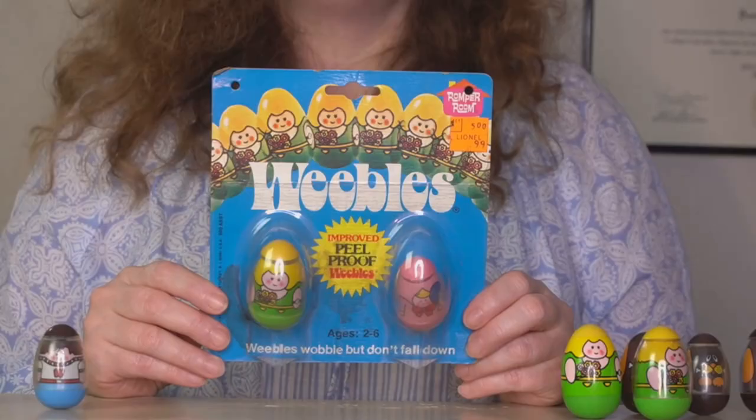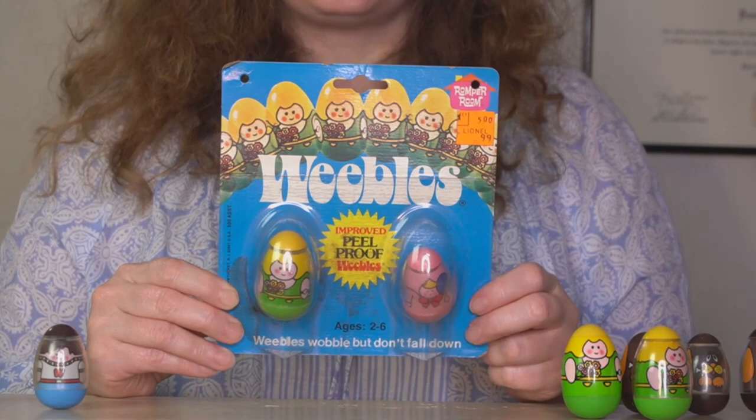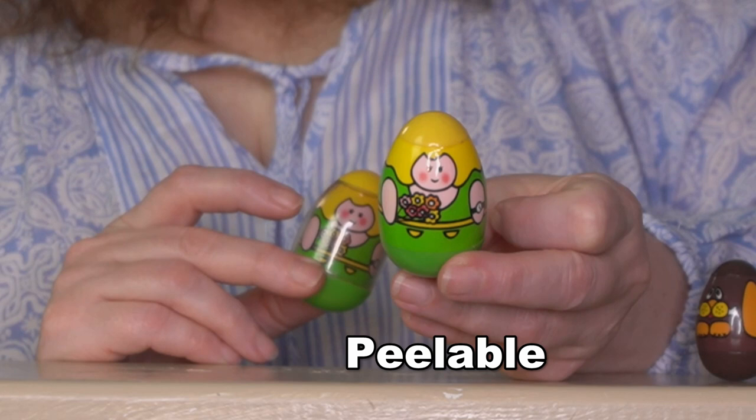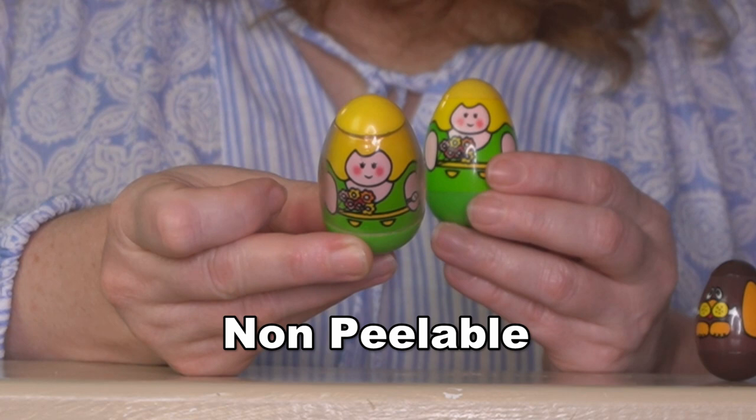Hasbro's new packaging came with little feet on the bottom of the packages so they could stand up by itself, just like that. And here we have an example of peelable and non-peelable Weebles. This is the peelable Weeble with the sticker on the outside. And this is the non-peelable Weeble with the sticker on the inside.